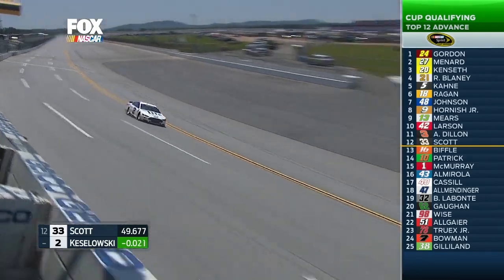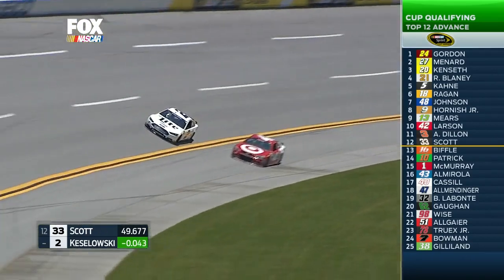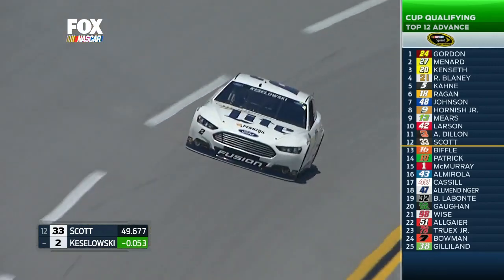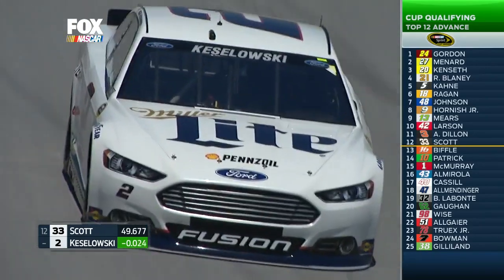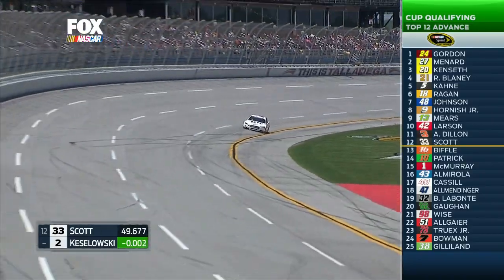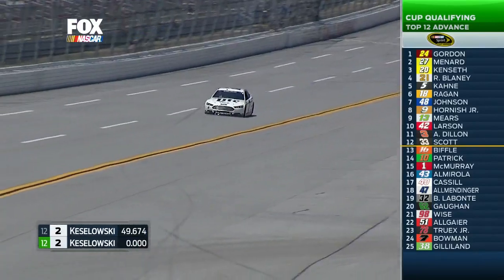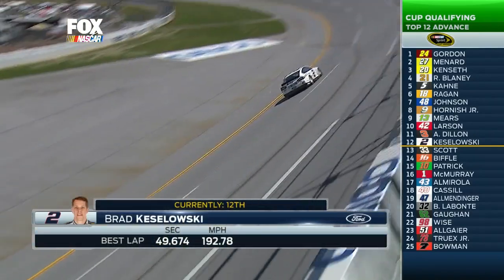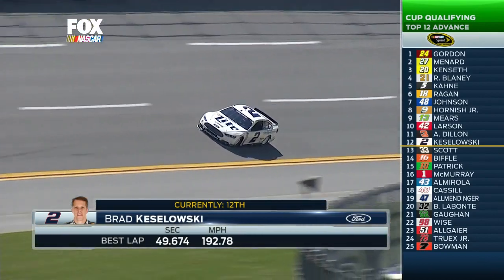Into the backstretch, Brad's actually tracking inside the top 12. You can see the green chip there. Yeah, he's gaining time in 3 and 4. Don't see that every car. 3 restrictor plate wins. He's never led more than 13 laps in one of these races at Daytona or Talladega. Man, he's losing it fast, though, coming to the checkered flag. He was great down the back and into 3 and 4, but going to be close. Going to be right on the money. Did it. 49.674 to Brian Scott's 49.677. Scott's out. Keselowski is in for now, with 15 cars yet to qualify.